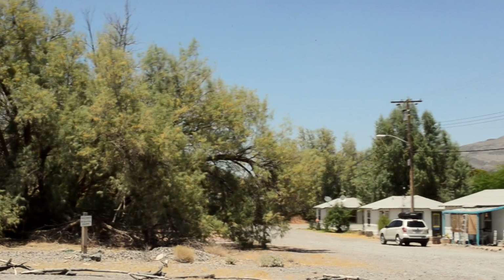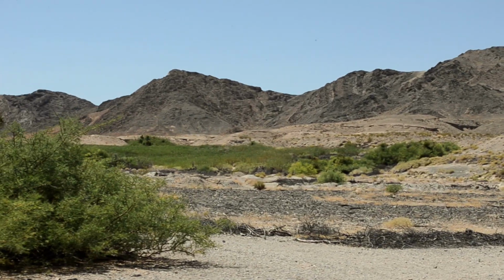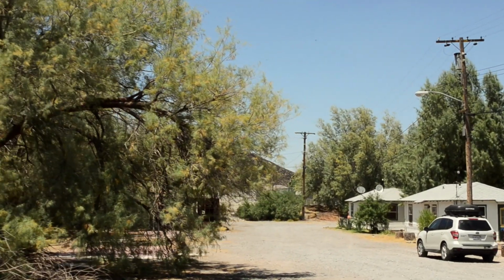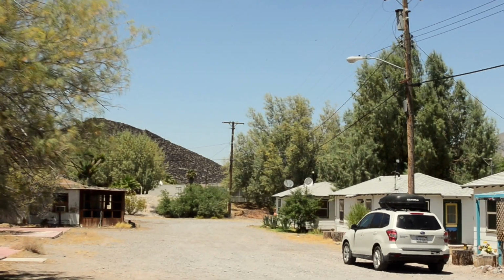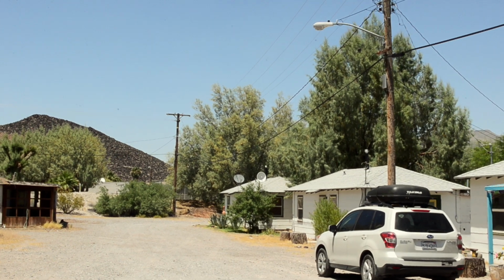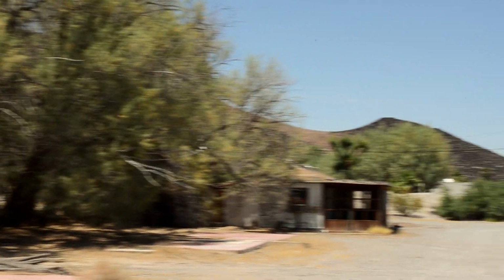So my last Shoshone video started out right about here, and I was looking for the trail that leads out into this valley off to the left of the screen, and we walked down here and went up. Now what we're doing today is we're going down to a natural spring up here in Shoshone. It's part of the town itself, and see what they have up there. I've only just heard things, so let's go check it out.